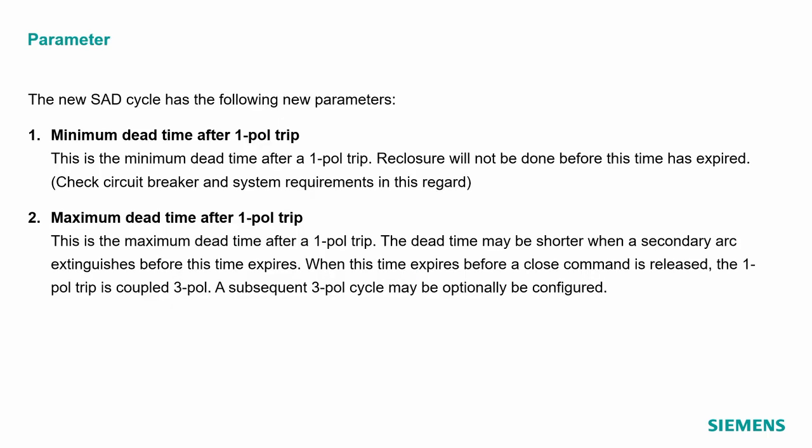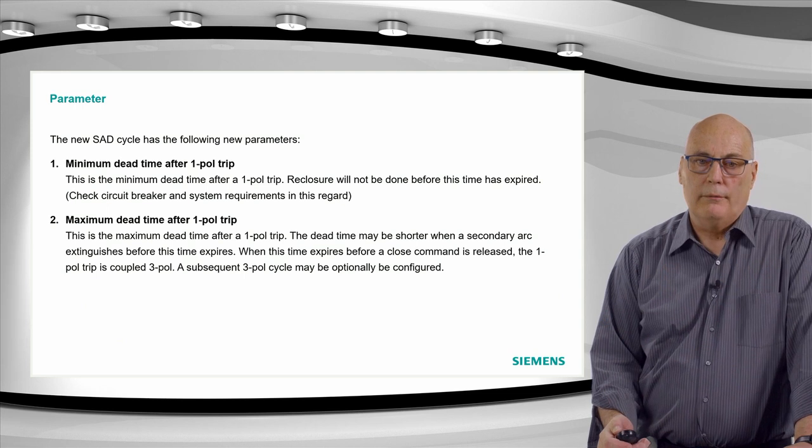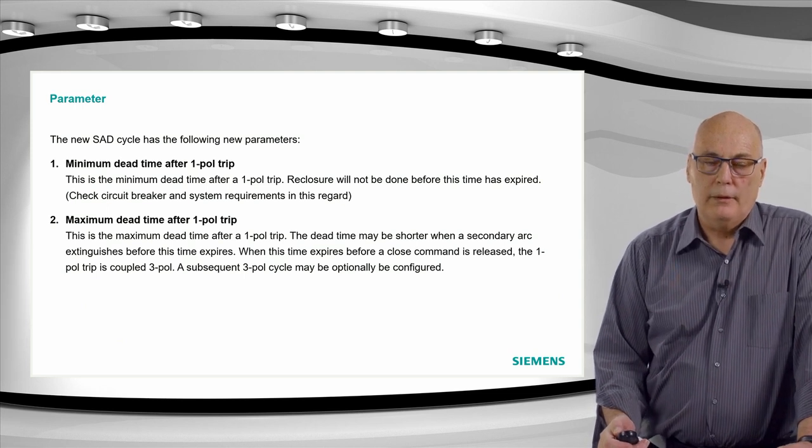Those two parameters, the minimum time, this is the minimum dead time after a one-pole trip. Closure will not be done before this time has expired. And the maximum dead time, as the name says, this is the maximum time if the secondary arc or whatever is still present at the end of the maximum time, then the cycle is aborted, okay? And you have a three-pole trip and nothing after that.